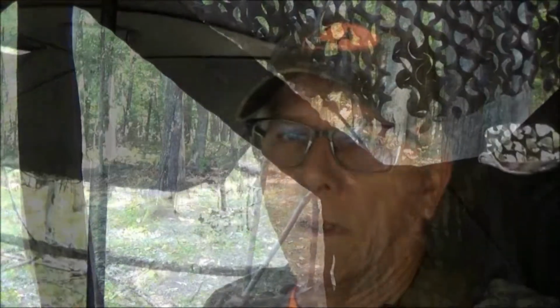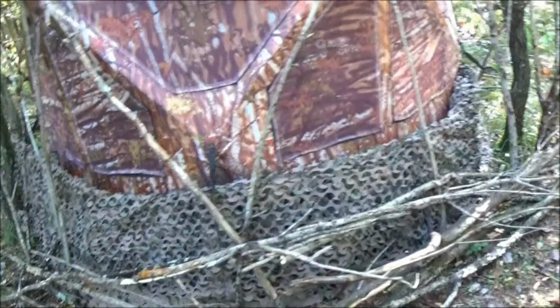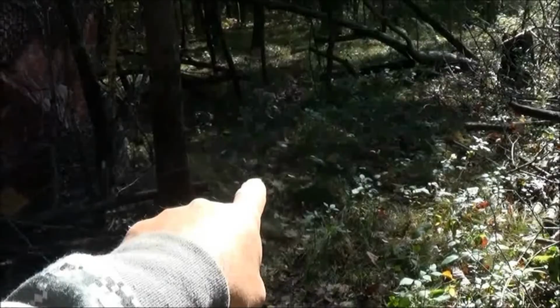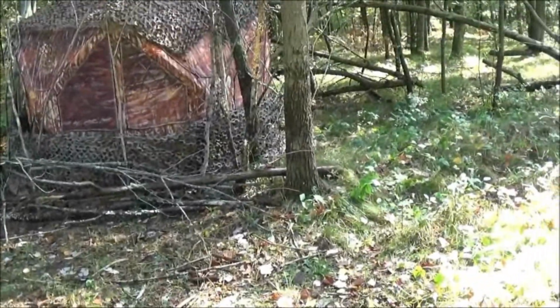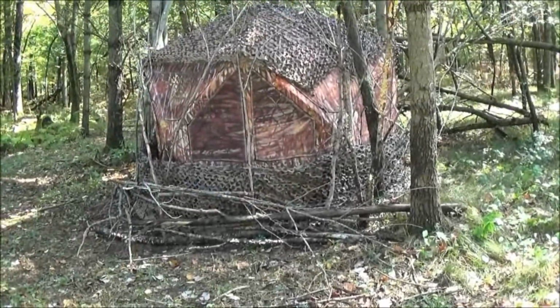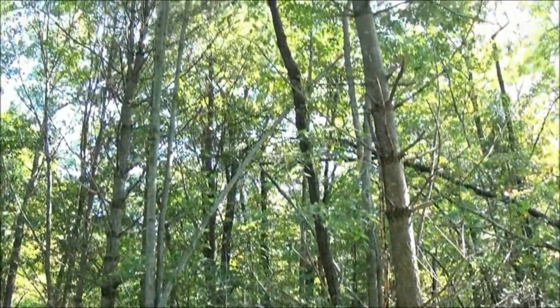And, all done. Blind's up. Camoed, brushed in. I'm ready for deer season. A little closer look at how we brushed everything in. And I know, the deer trail goes right through here, right next to the blind, but either they'll keep using it, and I'll get like a 5-yard shot, or they'll alter their travel patterns, but this is just a nice natural spot to tuck it in.